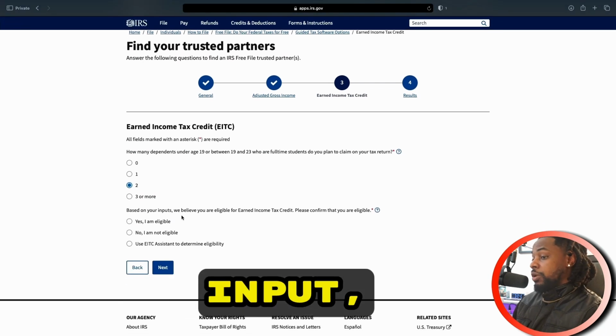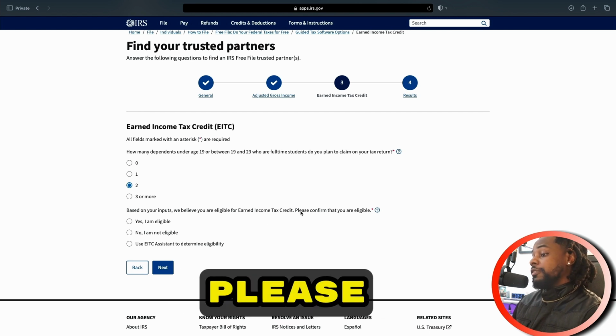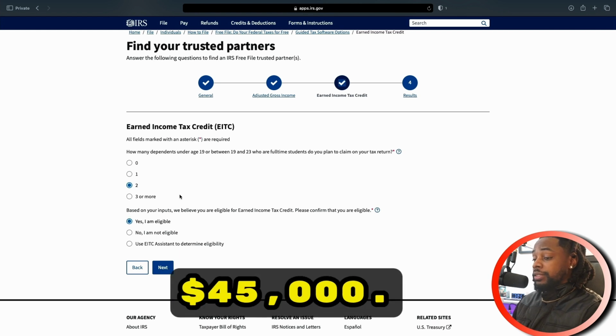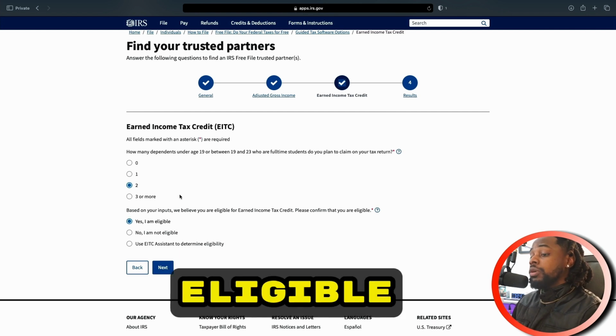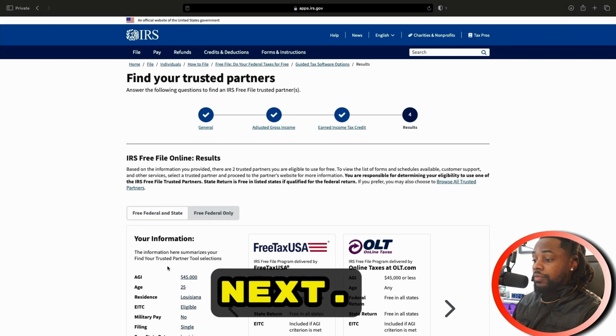And based on your input, we believe you are eligible for earned income tax credit. Please confirm that you are eligible. In this case, if you're making $45,000, yes, you are eligible, and you'll want to put that in there. And we're going to click on next.